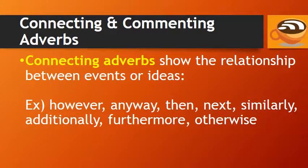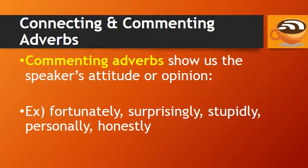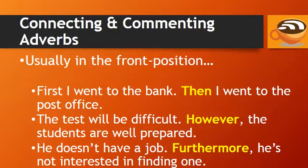Connecting adverbs show the relationship between events or ideas. For example, however, anyway, then, next, similarly, additionally, furthermore, and otherwise. And commenting adverbs show us the speaker's attitude or opinion, like fortunately, surprisingly, stupidly, personally, and honestly. Connecting adverbs are usually in the front position. For example, first I went to the bank, then I went to the post office.